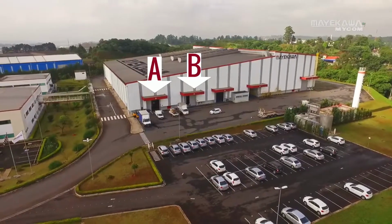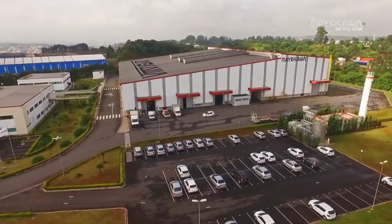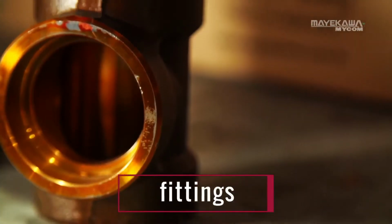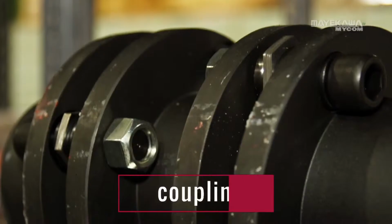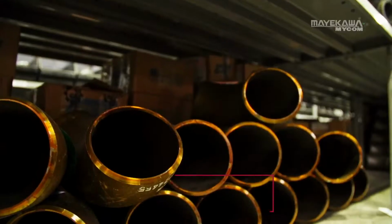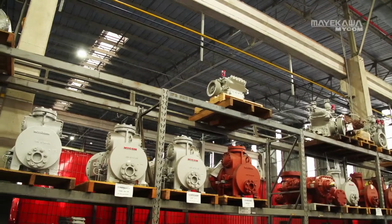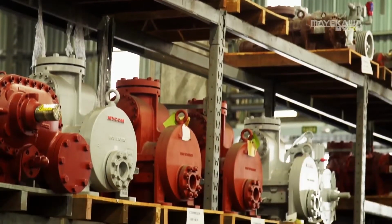The material goes through 3 accesses in the factory: the manufactured items such as valves, fittings, couplings, flanges, elbows, etc. are received at Gate A. Those components are an important part of our compressor unit. These materials are stocked and controlled to be used by the production.